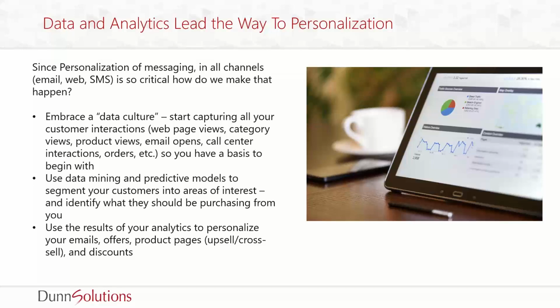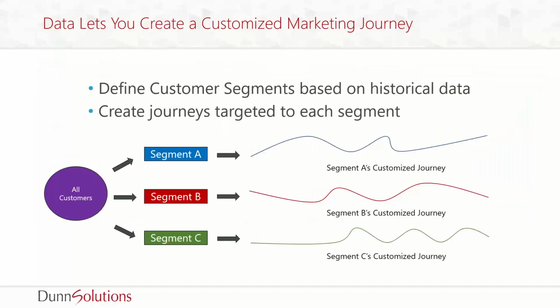And so this is where you can feed all this information, not only into your website, which we'll talk about in a little bit, but also into your marketing automation. So data and data analytics is a big part of what we do. And it's part of the overall transformation of how you're selling to your customers.